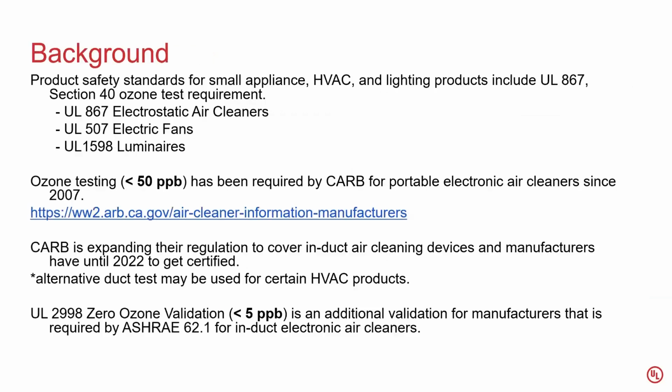So next slide, please. A little bit of background on where we've come from to get to the ozone testing requirements that we've had. Like UL 1995 that Brian was describing, UL traditionally has quite a bit of work in product safety standards. So you'll see these three listed here: 867, 507, and 1598. UL 867 is the one that we interact the most with.